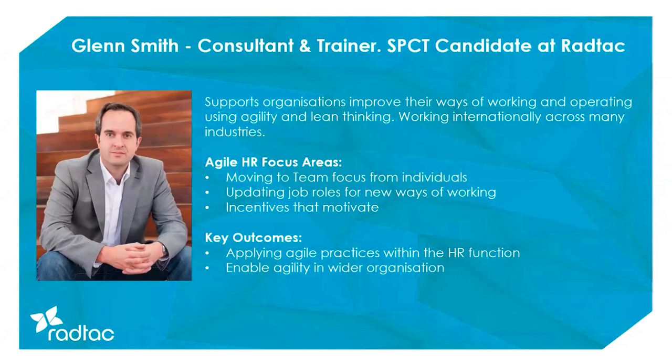Okay, so thank you, Glenn. One thing I heard you say in the first sentence there was that it sounded like there were two sides to the type of work you did. One part was getting the HR teams to apply agile ways of working. The other was about really adapting the processes that support the wider organization. Is that a fair description?